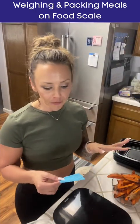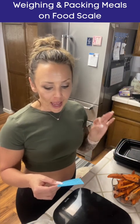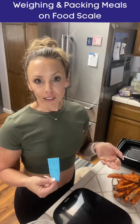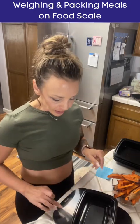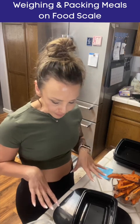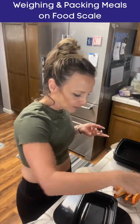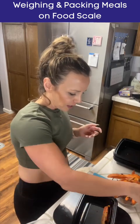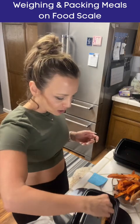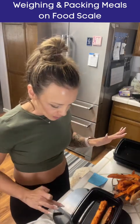So we're going to make 3 different types of meals, one with skirt steak, one with turkey, one with chicken. And I've got the grams here, and so I'll tell you about them as we're going through it. So the first thing that you want to do is put your container on with it zeroed out. I'm just going to start with the sweet potatoes. So all of the meals are going to have 70 grams of sweet potato. And they are so, so good. Okay, so that's 68 grams. That's fine. It doesn't have to be perfect.